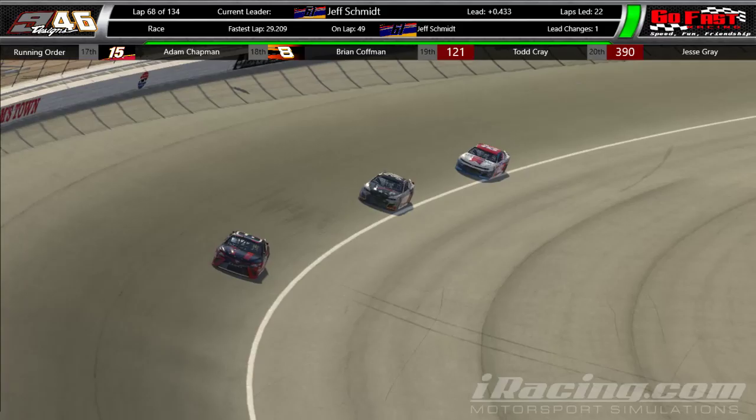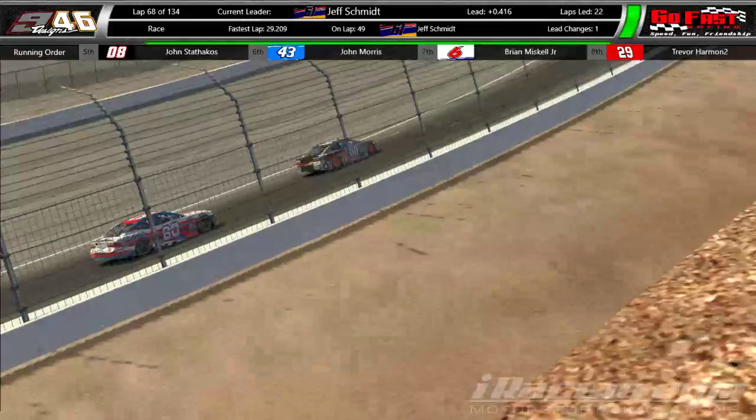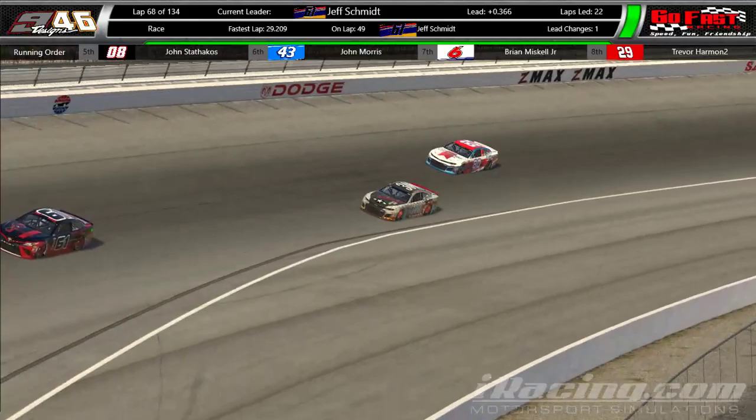Looks like we have some other close battles back here. Fourth, fifth, and sixth all on top of each other. Seventh, Brian Maskell Jr. puts his name in that hat, as you see that little four-car pack right back there. We're going to stay up front with your leaders right now, though.